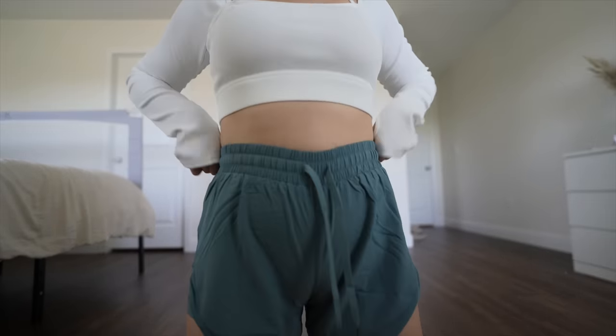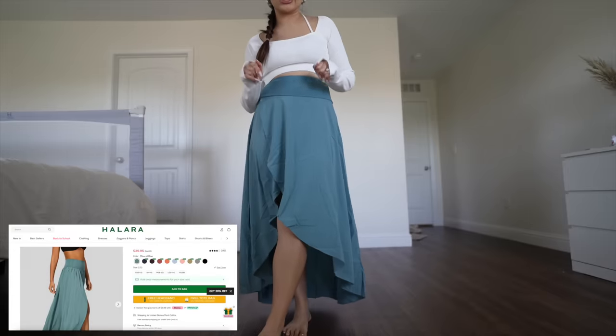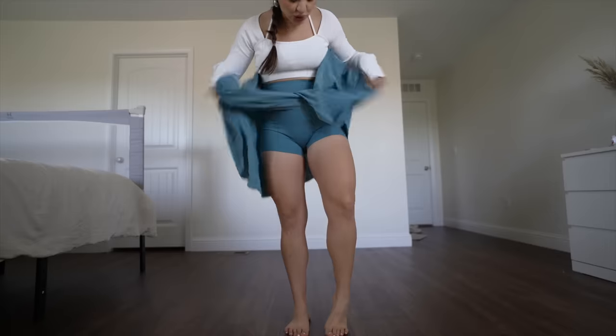They are so cute. Up next, this is the Breezeful 2-in-1 skirt. And what they mean by that is it has shorts. So it's shorts and a skirt. And I just love the colorway that I chose because they are good end of summer colors, but also warm enough to transition into the fall. So I'm excited to wear these throughout.